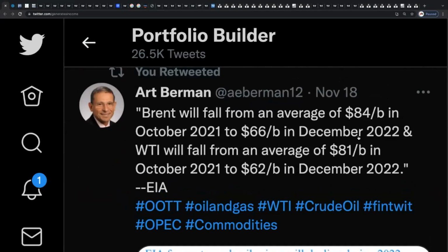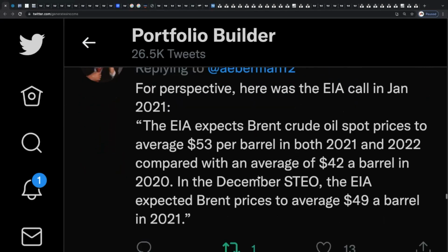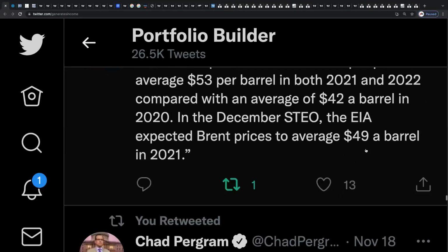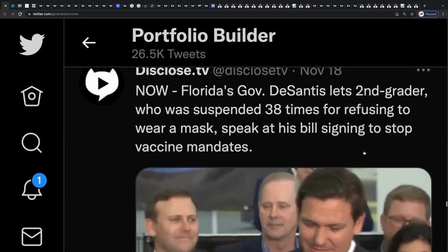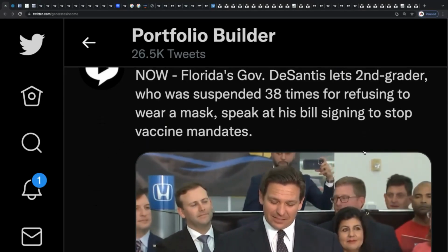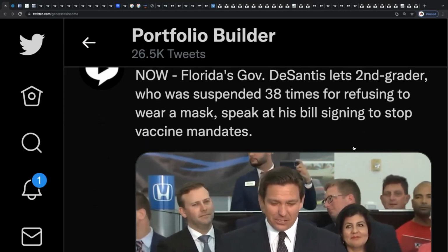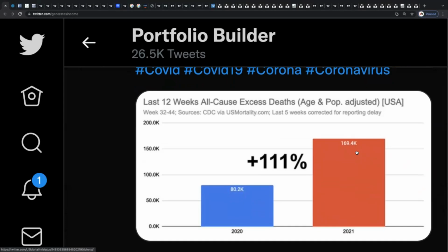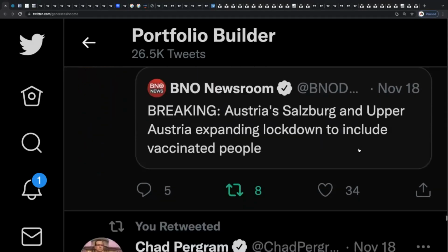Here's some predicting oil would fall from 81 to 62, and then someone comments, well, for perspective, the year before they thought it would go from 53 to 42, and here we are hitting 80. George says, how come used cars are going up so much? Chip shortage, money printing, supply chain issues. Excess mortality globally is up significantly, probably because the effects of a lockdown and then just screwing up the whole healthcare system. So not making too much of that.